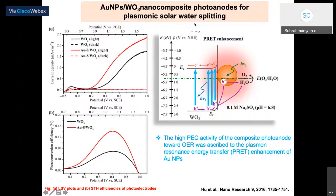This was also reported especially when you look at silver, gold and this kind of nanoparticles. You can see the surface plasmon effects here, this is pure tungsten oxide. As you all know, tungsten oxide cannot do the hydrogen evolution. But the moment you put some gold nanoparticles, they confirm that it improves the current density, and at the same point, the photon conversion efficiency also increased. They have attributed this basically to the Pratt enhancement, where you see the presence of the nanoparticle. So this near-field effect is that the energy can be quickly transferred to the semiconductor, so that now the improvement is actually seen.